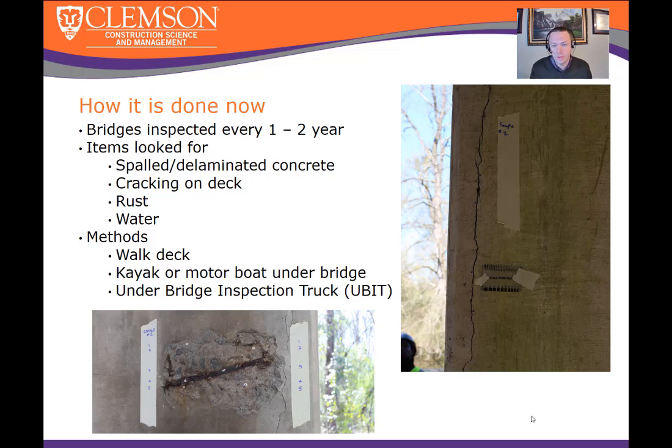As you may be aware, we have a whole bunch of bridges in the state, and they are inspected routinely, and the frequency varies, 1, 2, maybe 4 years, depending upon the condition of the bridge, how recently it was installed, and the overall conditions. A bridge inspection team, 2 or 3 individuals, will go to the bridge and review it. They're engineers, and there are certain things they look for, like at the deck level, where the cars are going over the deck.